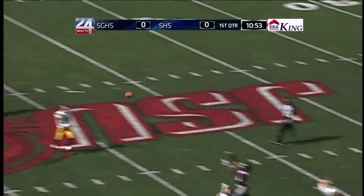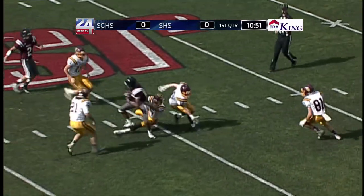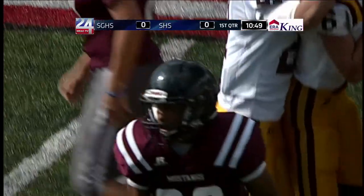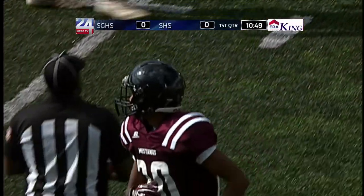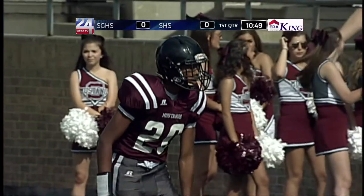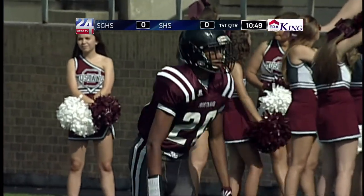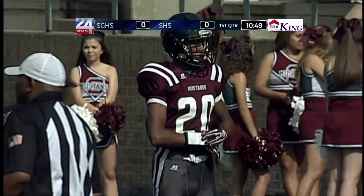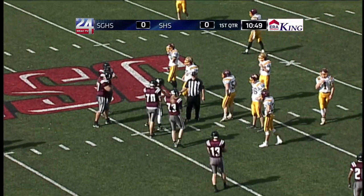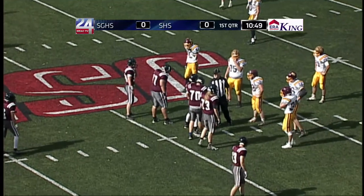Pass downfield is caught at the 50. Nice job of going up and getting that football by Jordan Graham. It just seemed to hang up there, but Graham made a good adjustment and made a good catch. Absolutely. They threw into double coverage there, but as you said, Graham went up and got the football. And impressive play there by the Mustangs.